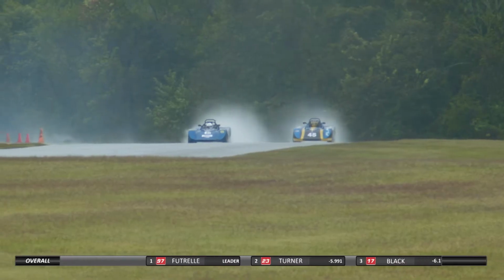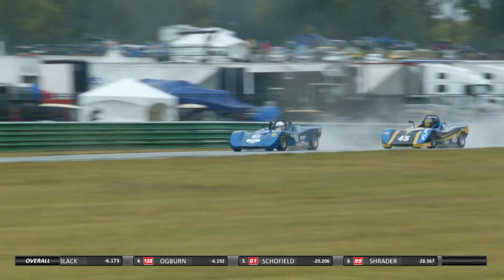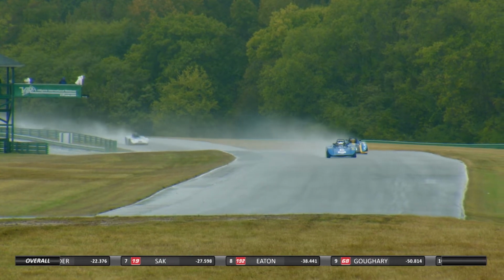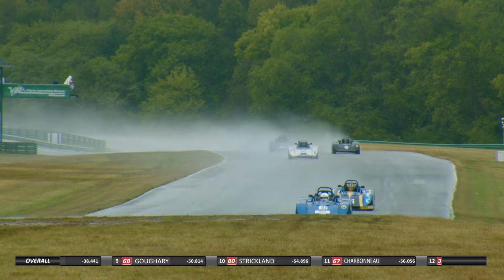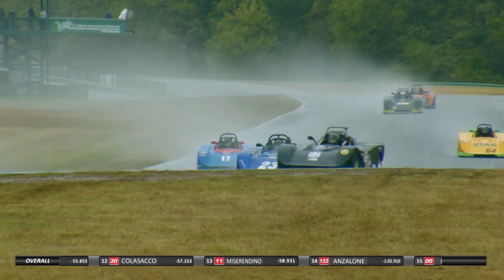But this checkered flag in the hand of the starter for Frank Futrelle. And he gives a wave of the fist to his crew. And his second national championship and first in Spec Racer Ford goes to Frank Futrelle. Second place should go to Russ Turner, as he was pretty much by himself. John Black, not that far back, will finish in the third spot.